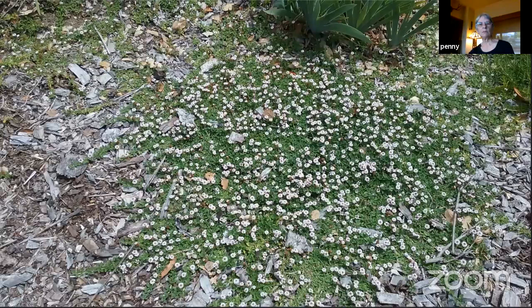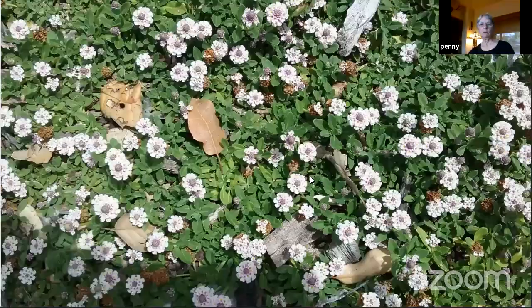This is the ground cover lippia that I mentioned that was here when we moved in. And it does fine. It'll do fine without water, but it will do much better with water, and it spreads better with water. And this is just a close-up of the flowers. It tolerates quite a bit of traffic. I walk on it not every day, but quite often during the week.